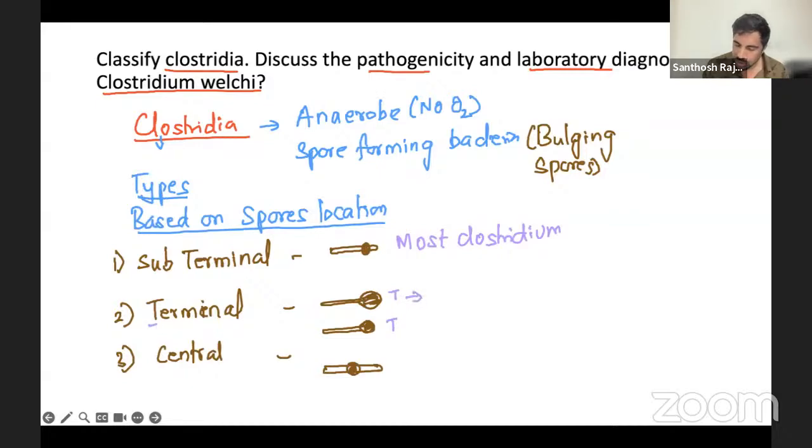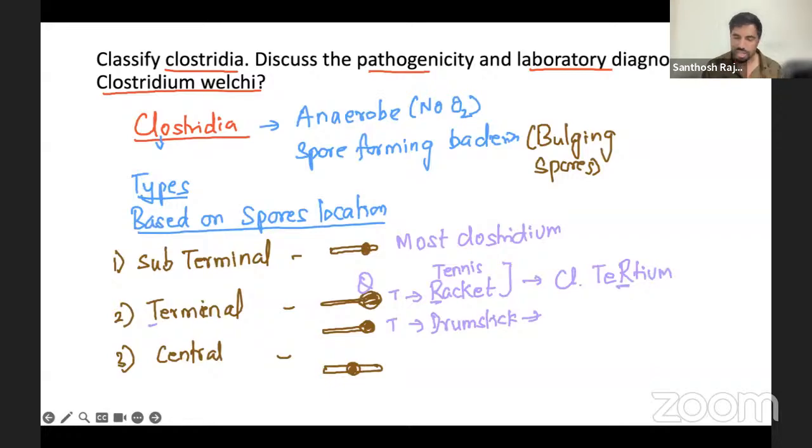When you see this, it looks like a tennis racket appearance. Here, this one looks like a drumstick appearance. So you already guessed, this is tennis racket, and this question is asked frequently. In MCQ also it will come. So I'm repeating: tennis racket means R is there. This example is Clostridium tertium. R is there. So tennis racket. Easy.